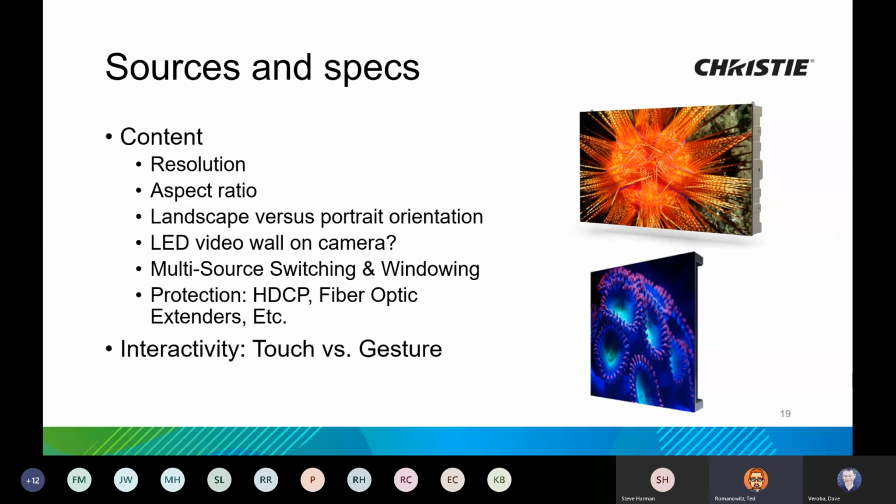The aspect ratio. Do you want landscape or portrait in the digital signage experience is very important. Will it be on screen? Be on camera, I mean. For example, recently we've done two broadcast studios, and you've seen our Christie LED products as part of the U.S. government's response to this global medical situation, the pandemic.